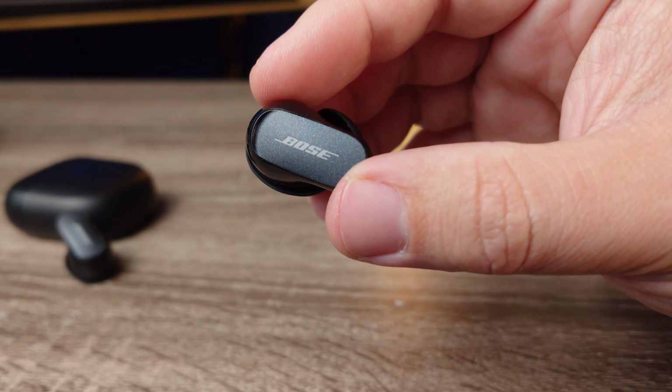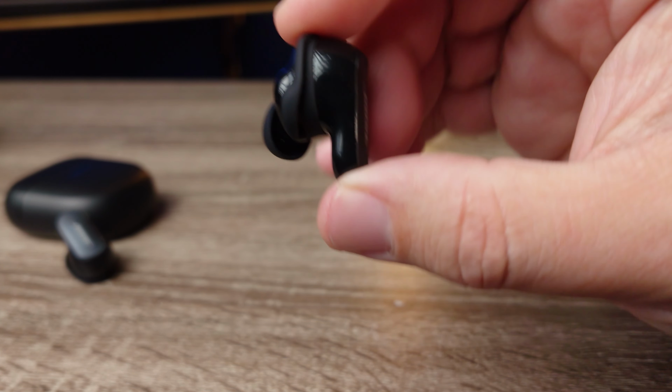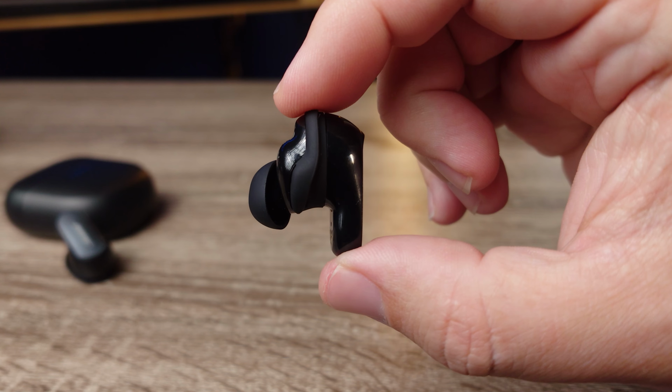Now, as far as technology on these, they did upgrade to Bluetooth 5.3, but they only have AAC and SBC playback. And at least for me, from testing all of these other earbuds in this price range, I really expected higher end Bluetooth codecs. There's no LDAC, there's no aptX, there's no aptX adaptive, there's none of that. You're really getting standard Bluetooth codecs. And another thing is, these don't support multi-point connection either. So you can only connect to one device at a time. Again, in this price range, that is very frustrating.